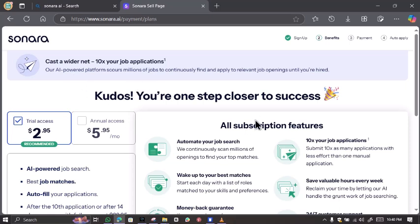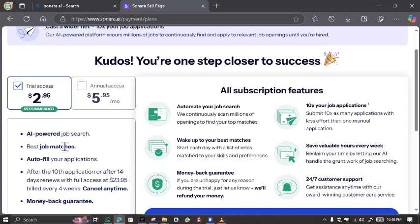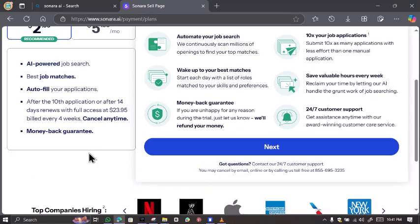Alright, so you can use auto applying. The trial access gives you a $2.95 option. You pay $2.95 for AI-powered job search, best job matches, and it also fills in applications. After the 10th application, after 14 days, you renew with full access at $23.95 billed every 4 weeks. You can cancel anytime, money back guaranteed.